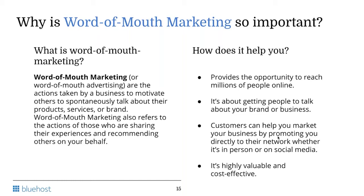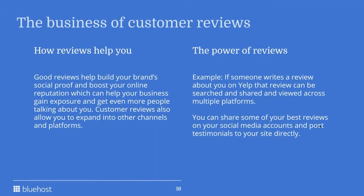They can promote your product or service throughout all of their networks, and you have the opportunity to impact thousands or millions of people, depending on how big it goes. But like I said, one person tells another person, it becomes a chain reaction, and more people hear about you and know about you. So the other part of that is the business of customer reviews.